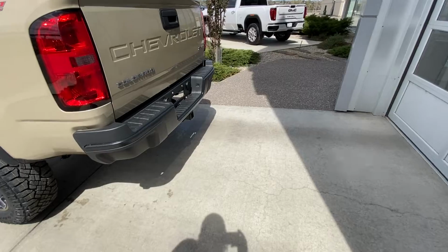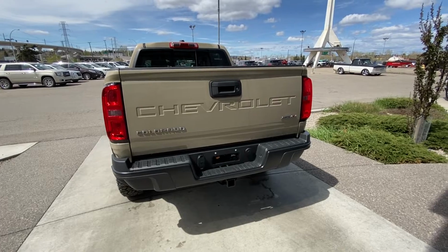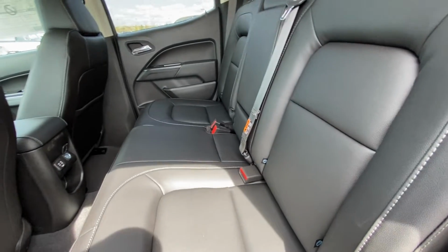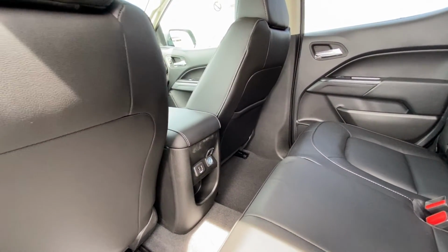Coming to the rear of the truck, you have your bumper cuts as well for the better departure angles, trailer tow package, and a backup camera with your Colorado ZR2 branded tailgate. Jumping into the interior here, second row, a leather 60/40 split, both end seats are car seat ready. A sliding rear window with defrost, solid roof in all the Colorados. We do have dual USB ports as well as a 12-volt outlet.